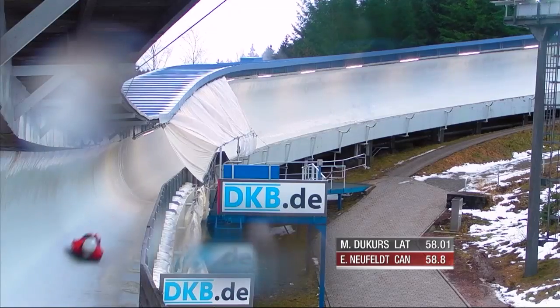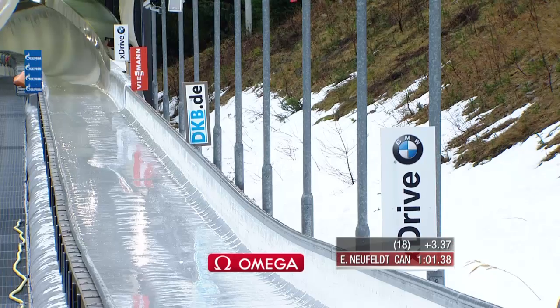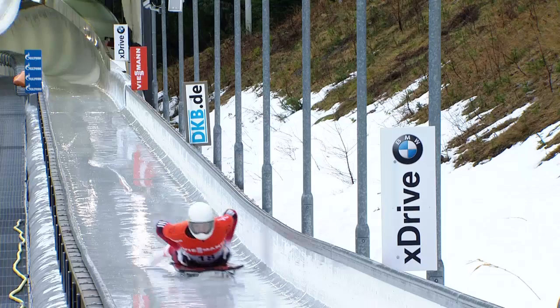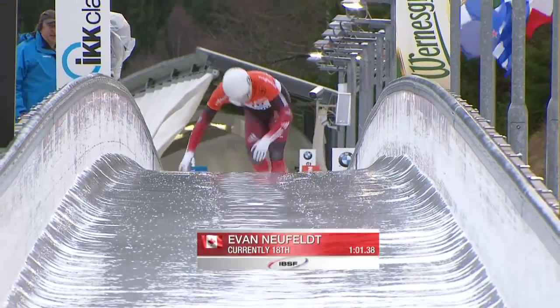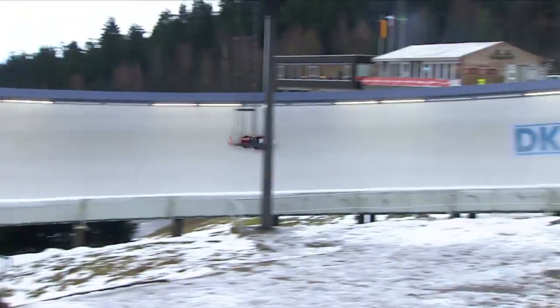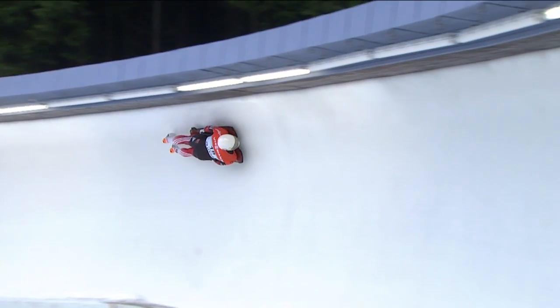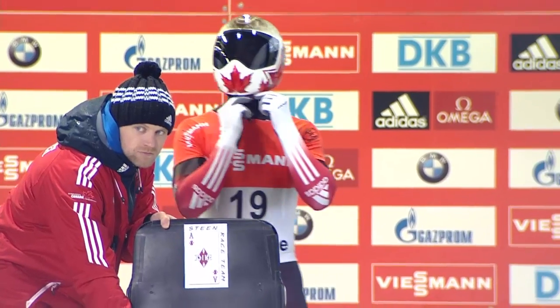And now just slipping behind. His first ever World Cup race. And 3.3 back. I'm not sure he's going to get a second heat from that either. But again, the track is definitely in much worse shape than it was for the front runners. Long walk up to the finish area for Evan Neufeld. And again, vanishes. And now it's not that they're vanishing from sight, it's how long they've vanished behind that first wall. Again, TV does not do that curve justice. When you see it live, you go, oh.